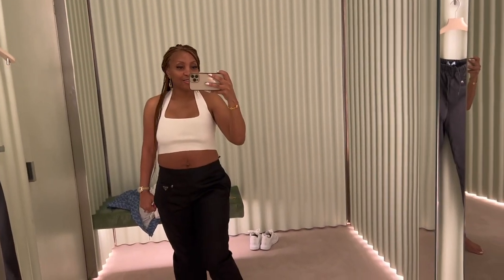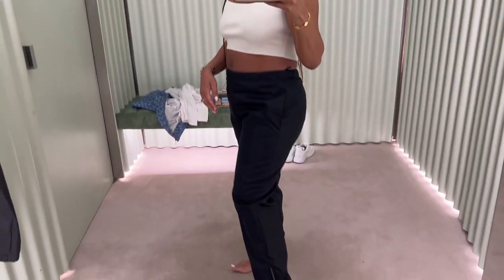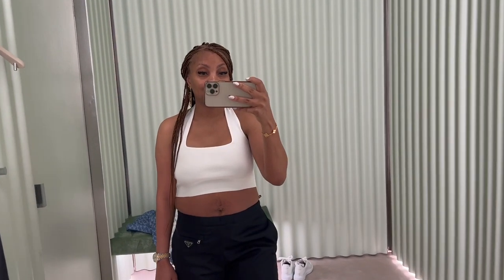All right, so I'm trying on these Prada pants. They're so cute. I could see getting a lot of use out of these. And if you guys saw me try on those platforms there to buy for.